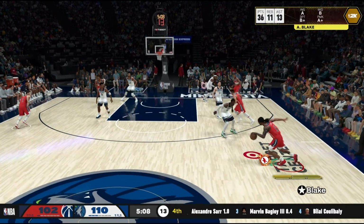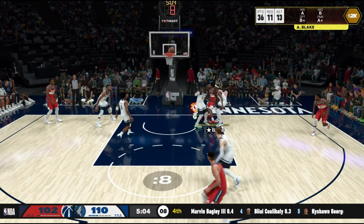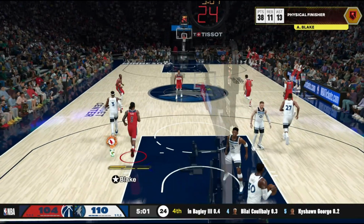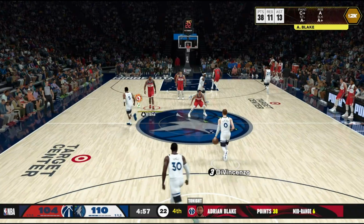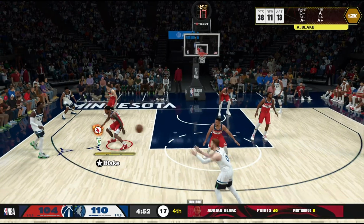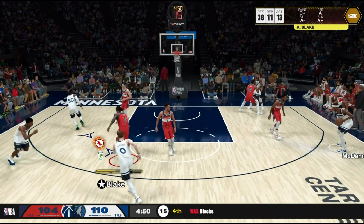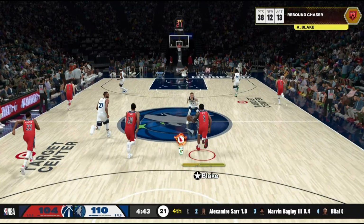Now Blake sinks that one from the post. Blake's got 38 points. You cannot shoot the ball much better than he is right now. DiVincenzo passes to Randall. The Timberwolves working the ball around now. Edwards, no good. Wizards trail by 6.